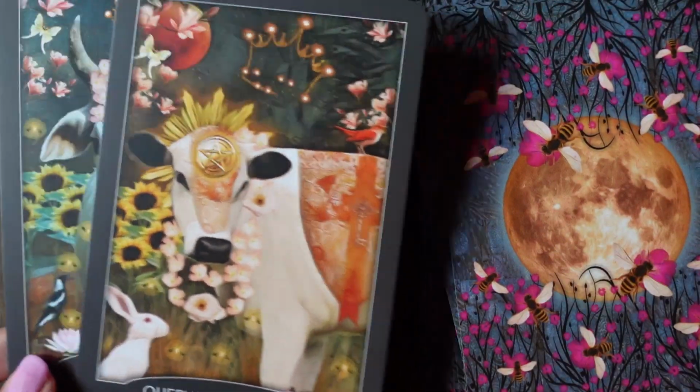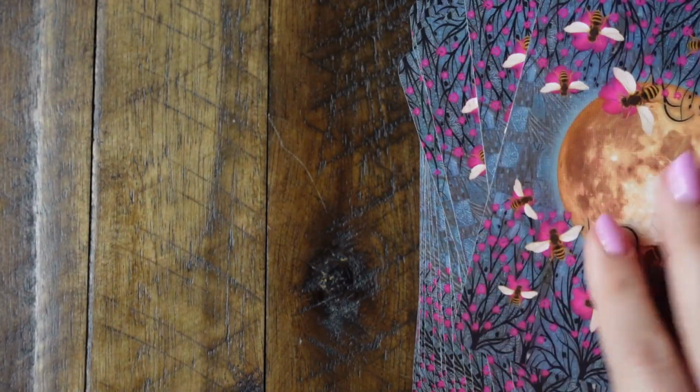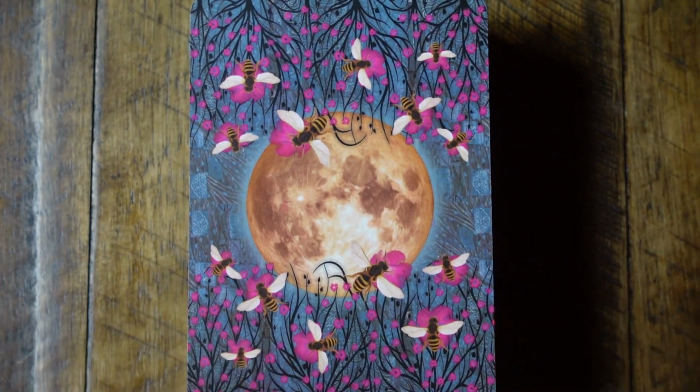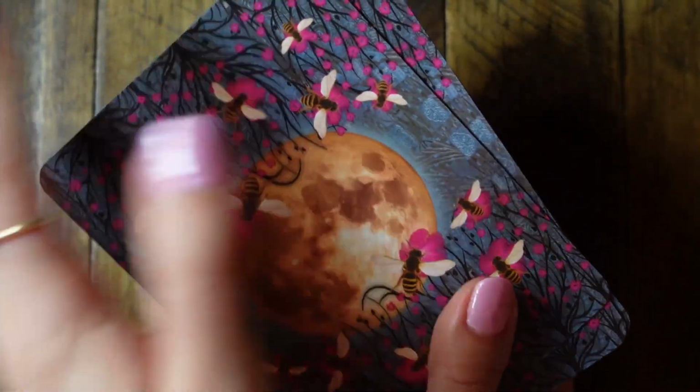Oh, yes, yes, yes, yes, yes. I love these. Look at the queen and king. Oh, I'm so excited about this deck. Wow. Oh my gosh, I'm so excited about both of these new ones. That is so exciting. How many times can I say exciting? I don't know. Anyways, that is the Guardian of the Night Tarot by MJ Cullinane.